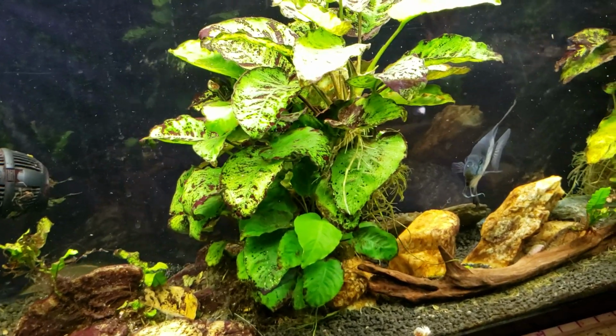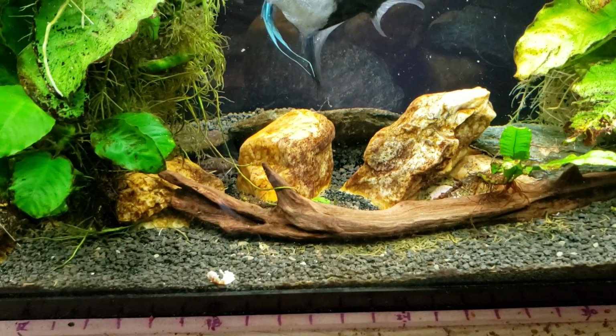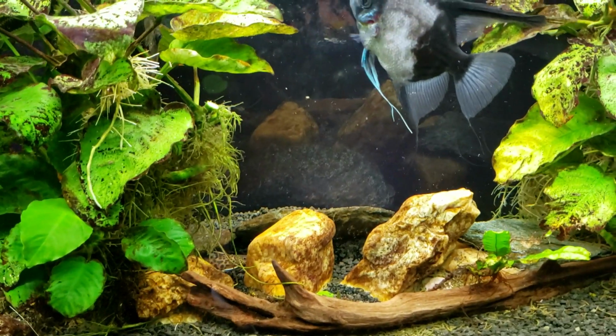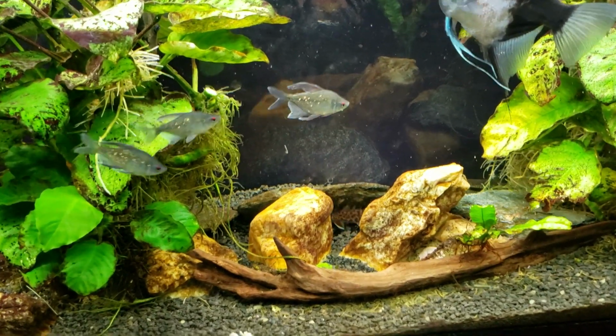So that's all I did while I was in here. Well, I did wipe the glass down, but I didn't do a gravel vac. You can probably see all the pleco poop all over the bottom. All I did was wipe the glass down and give a big whackety chop on that Anubias and got that all cleared out of the way so we can actually see the fish and we can see the rocks.